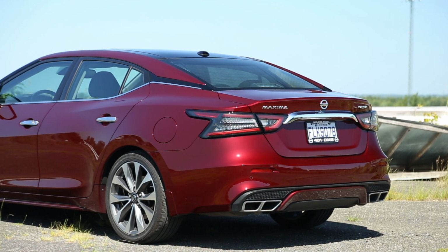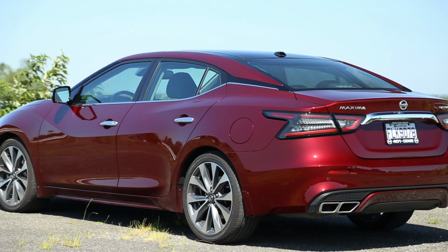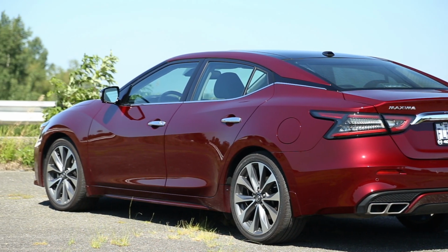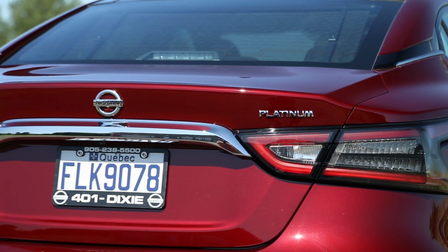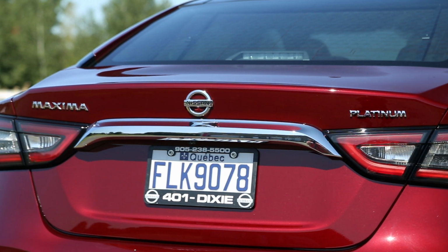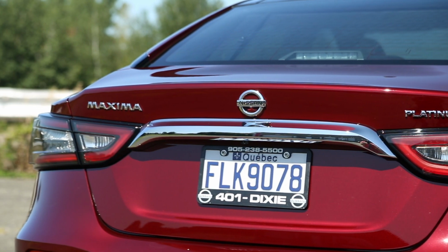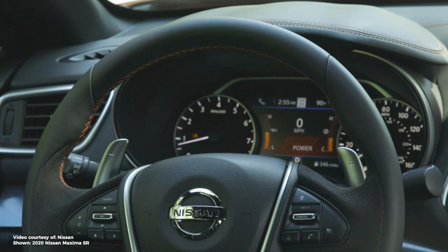But that engine was actually used on a number of other products over the course of the last pretty much 2 decades. It is still used on the Maxima as well as the Murano. And like the previous 2 generations of the Maxima, this has a CVT, though Nissan says it is a performance-oriented one and has a manual shift mode. If you get the SR package instead of the Platinum that we have here, then you'd have flappy paddles.